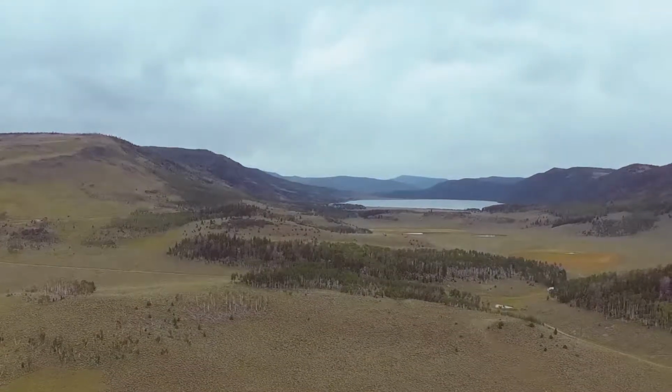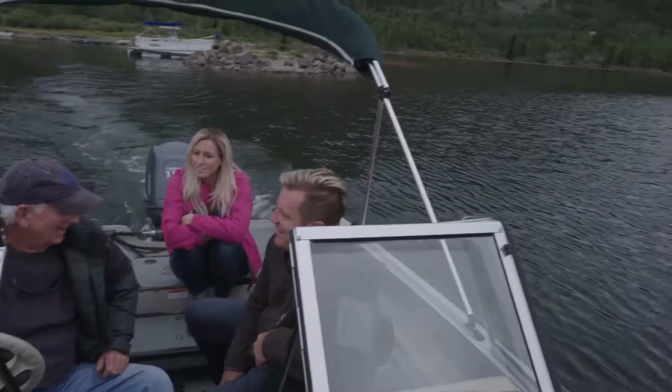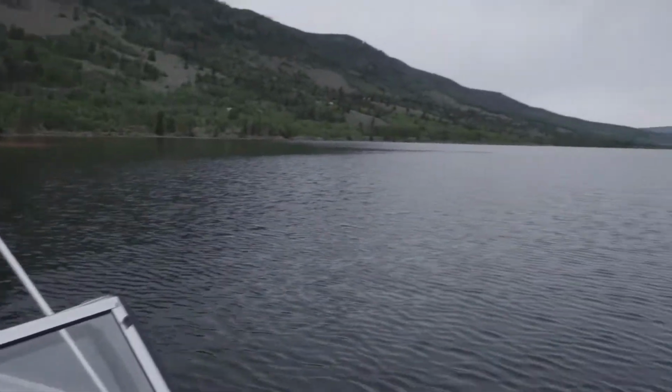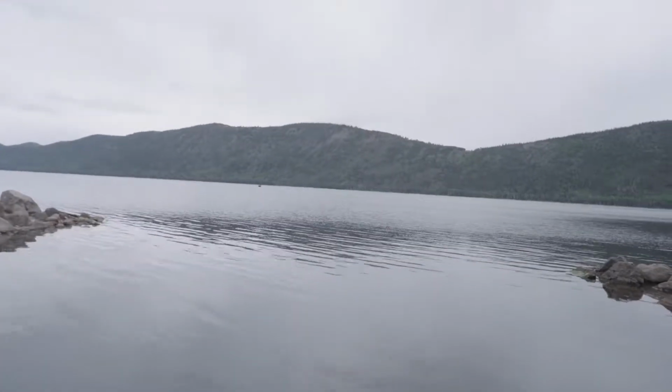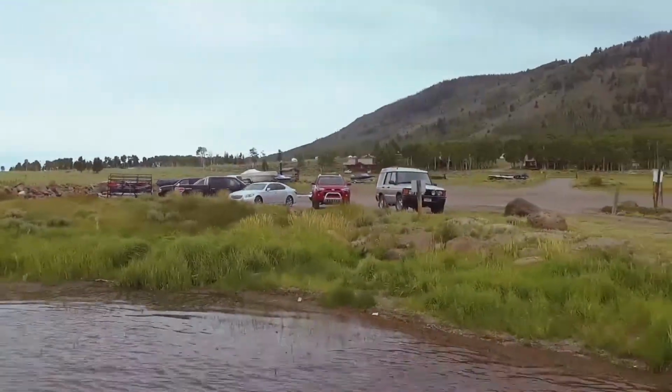Well, the great thing too that you don't see and hear about, if you're an ATV enthusiast, which I am, is the trail system that goes all over this mountain. Oh, I love this, Jay. This is you going for a little ride on the lake? 'Cause if you're going to go to Fish Lake, you got to go on the lake, get the whole experience. Yeah. Beautiful water. It has some amazing fish in there.